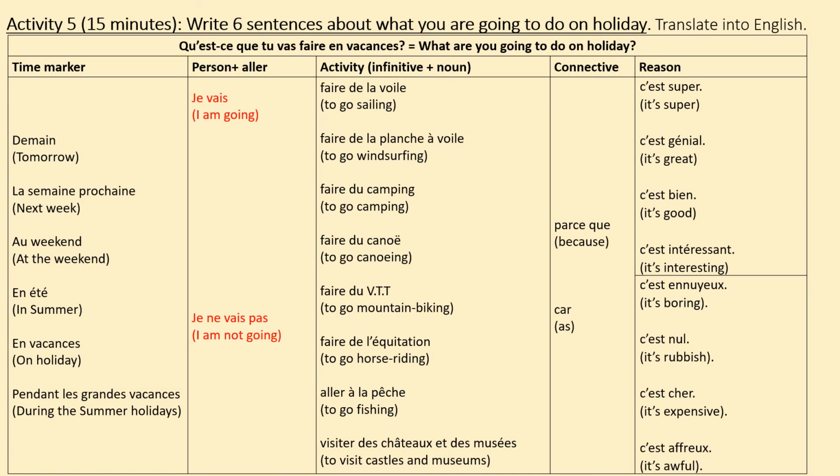And now, Year 7, I want you to use the sentence builder to answer the question, qu'est-ce que tu vas faire en vacances? What are you going to do on holiday? So I'd like you to write out the question first of all at the top. Qu'est-ce que tu vas faire en vacances? And I'd like you to write 6 sentences about what you're going to do on holiday and what you're not going to do using je vais and je ne vais pas and the infinitive after it. Then I want you to translate all the 6 answers into English as well for me, please. So it should take about 15 minutes. Pause to do that now and then press play to go to the final activity.